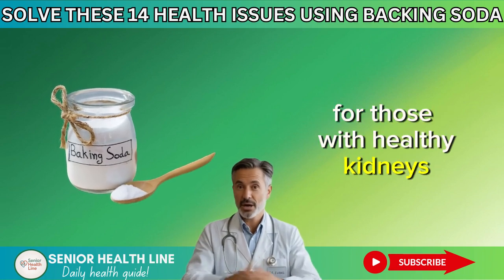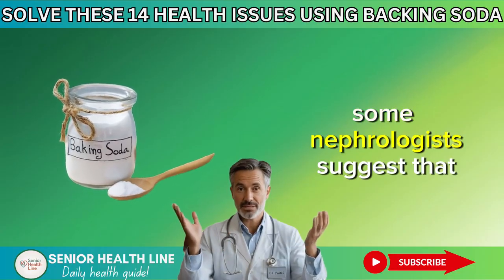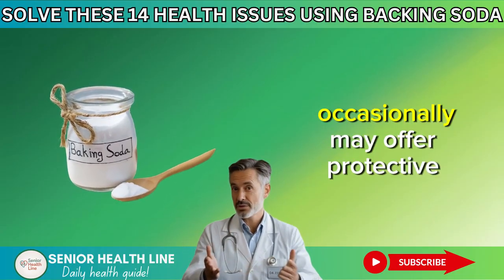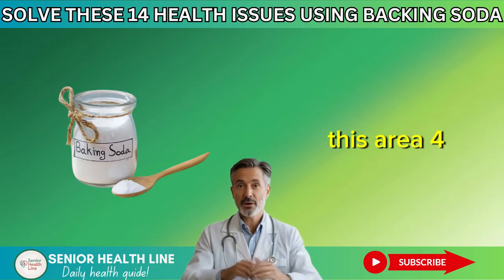For those with healthy kidneys looking to support long-term function, some nephrologists suggest that even a small amount occasionally may offer protective benefits, though more research is needed in this area.